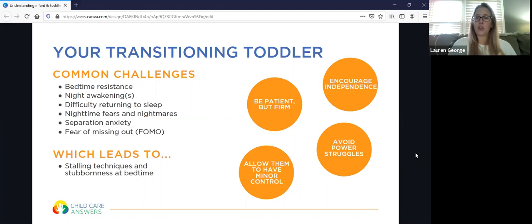So as we're making this transition, we need to really respect that this is where our toddlers are coming from. So be patient but firm. It is not okay for you to leave your room. You can have one more kiss and then we're done, but be patient with them.